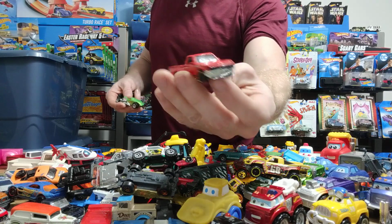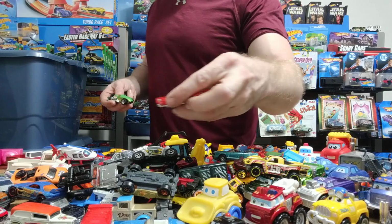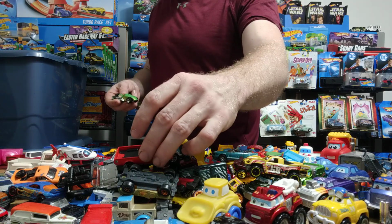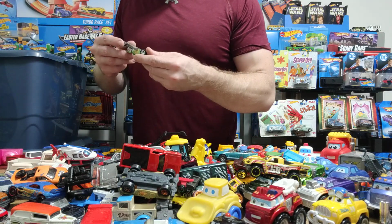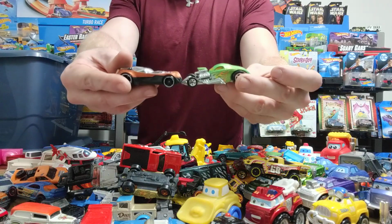Everybody knows this car. I see it all over Instagram. Everybody's hoarding up these Datsuns. Someone actually opened one and played with it. Another Hot Wheels. Another.